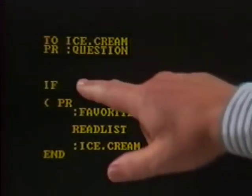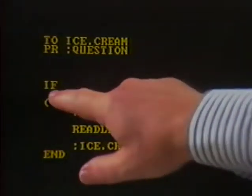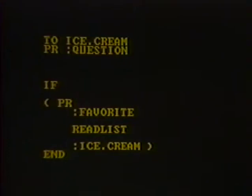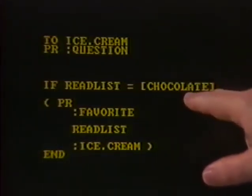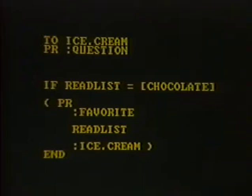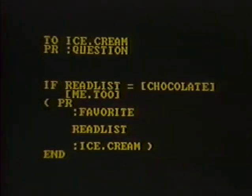What's that to be? It's sure to be a conditional, so write down if. You don't know what the inputs to if are. That's okay. Always put down what you do know for sure, then face the problems. Okay, take a guess: readList equals list chocolate. Must be on the right lines because it's when the user typed chocolate that we got into trouble. What can we do in this case? A procedure, me too, could do something like say, wonderful, we have the same taste.